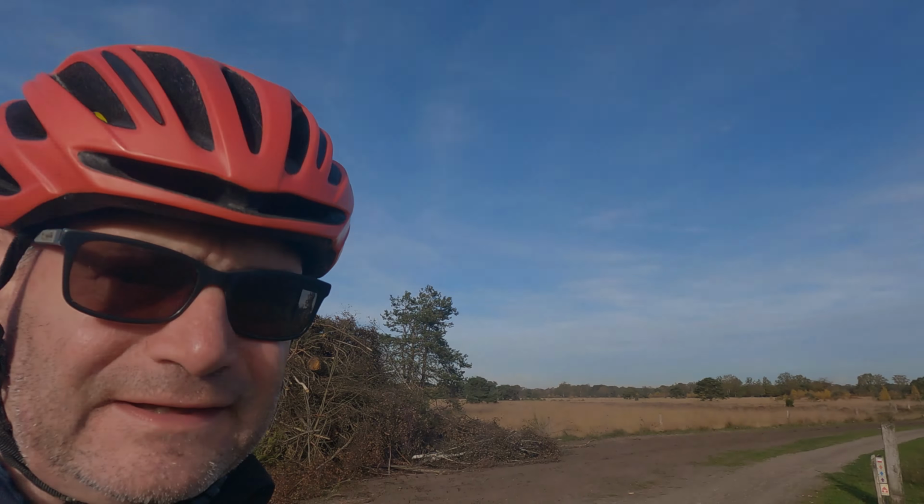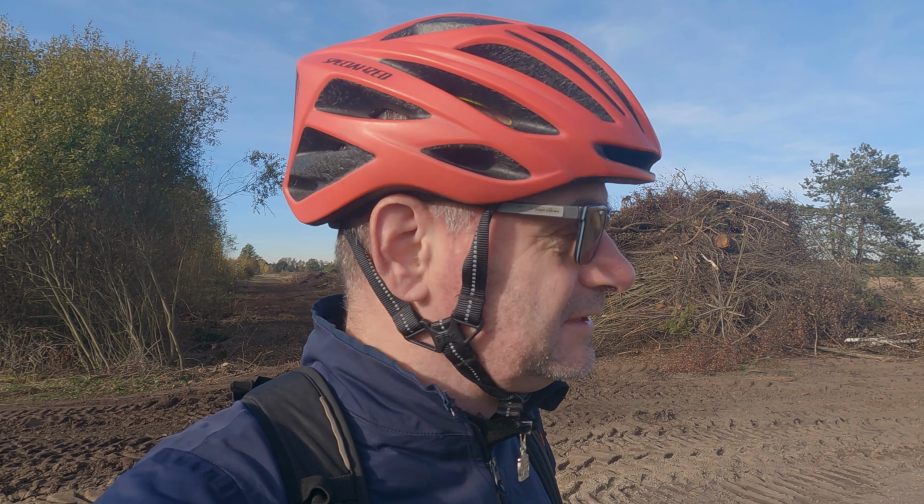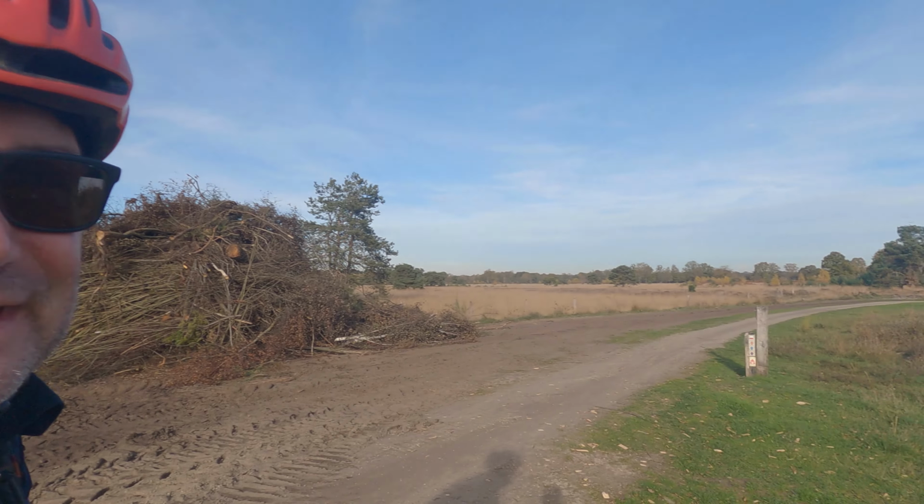Hardly any traffic. Fantastic. Well, this is very close to the German border, so I think I'll be heading into Germany shortly, but no idea exactly. So we'll just see.